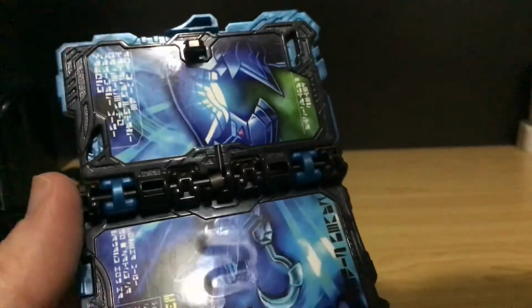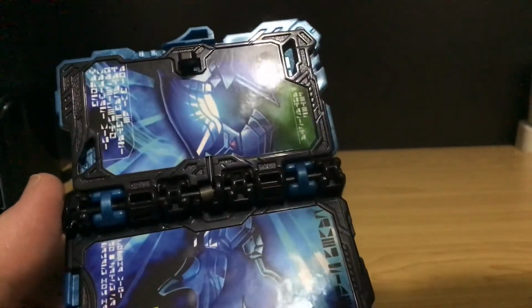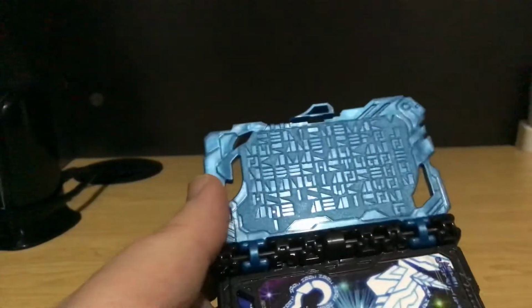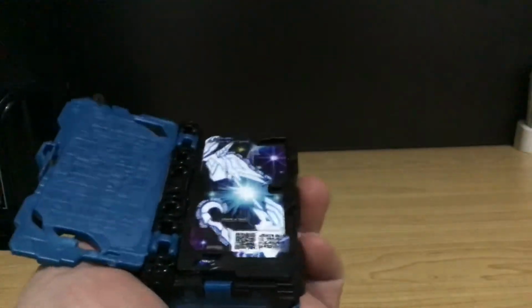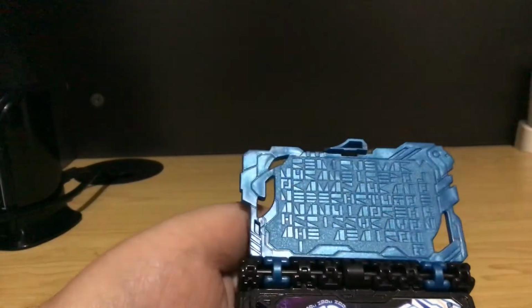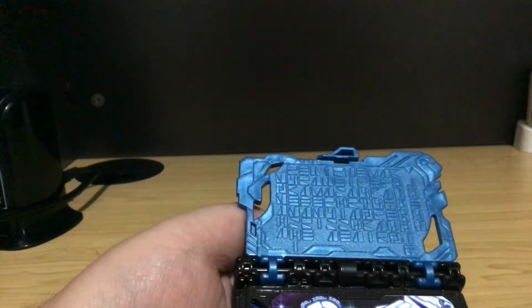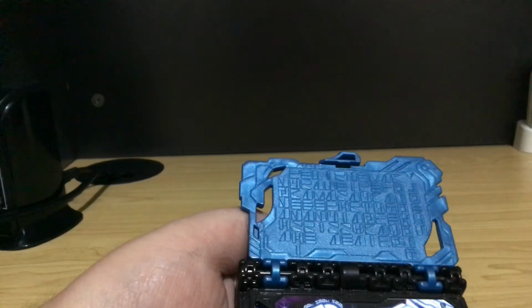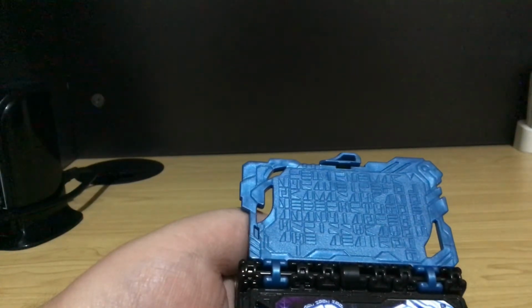So we've got the cover page, the story page, and then the transformation page. So this is the transformation page. The story page, which I'm guessing is this. This would probably be the story itself. So, no idea.